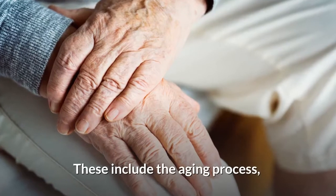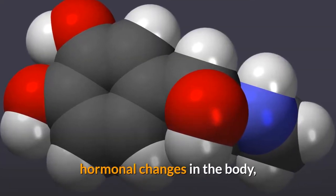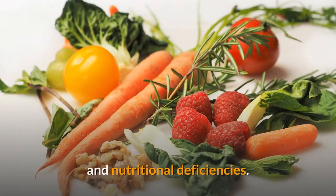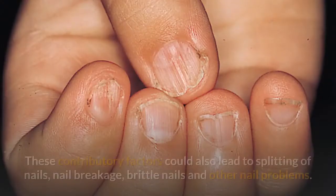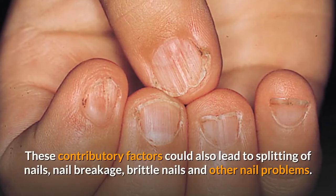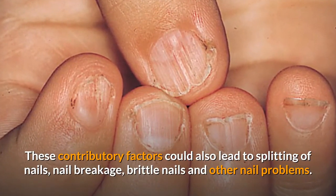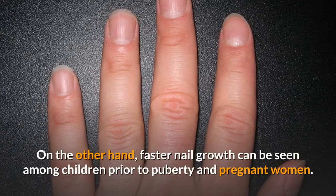These include the aging process, hormonal changes in the body, health problems, chemotherapy, medications and nutritional deficiencies. These contributory factors could also lead to splitting of nails, nail breakage, brittle nails and other nail problems. On the other hand, faster nail growth can be seen among children prior to puberty and pregnant women.